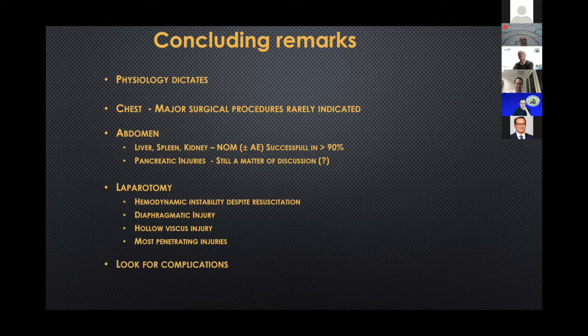When you're treating children, and especially when you choose to treat them non-operatively, you have to look for complications over the first day, and you have to watch them carefully. And again, you should restrict CT to patients that are actually in need of a CT scan, meaning that the trauma should be adequate and the symptoms should justify bringing that patient to the CT scanner. It should not be used as a screening tool just to discharge patients.